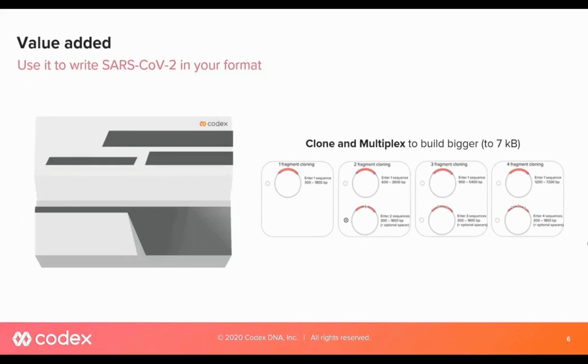Additionally, this can be multiplexed so that the synthetic portion can be increased from 1 fragment to 4 fragments, effectively increasing that synthetic build size from 1.8 kb maximum to something more like 7 kb. Additionally, conserved sequences can be added between. That would be added by the user along with the vector, and it just increases the versatility of the way that you can use this and maybe more creatively construct what you need to make.